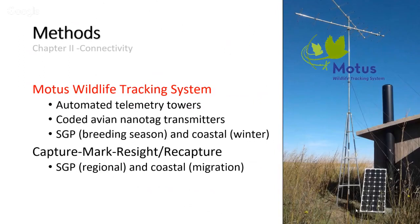To monitor movements of snowy plovers, I used the Motus Wildlife Tracking System, and this is an array of automated telemetry towers that are isolated, and they can scan, detect, and record constantly the signals from coded avian nanotag transmitters. These little transmitters are tiny, and they give off bursts of signal every 10 seconds or so. And within this signal is a unique identifier for that tag. I call it a barcode, essentially. And these towers and the software involved can tell the difference between the tags using that barcode.